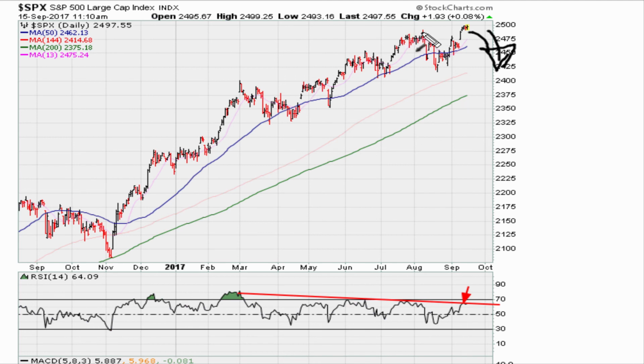And there's also the argument of negative divergence and improvement to price highs, but the RSI is not following through. It's making a lower high. That negative divergence could very well be setting the stage for a pullback.